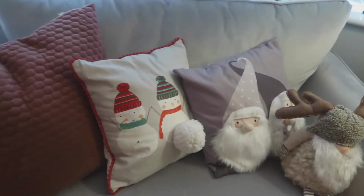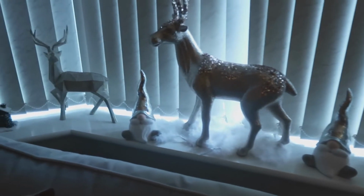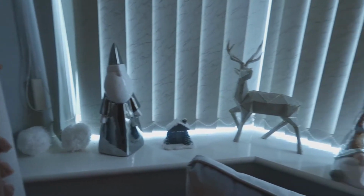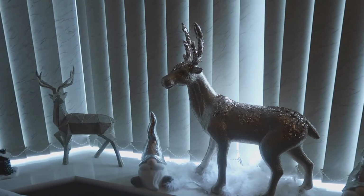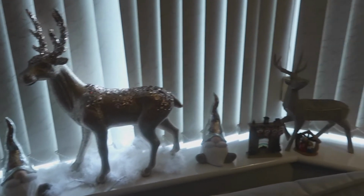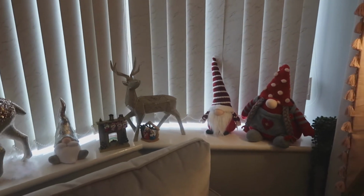My pillows are actually from Next. And then I've got all of my little ornaments. Some of them are from B&M, some of them are from Home Bargains, and they're really cheap. The big deer was actually only £8, I think, from B&M, which is a bargain, really. And I've got some more gonks there, and I just absolutely love them.